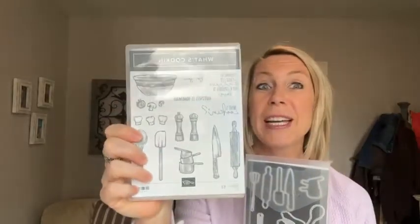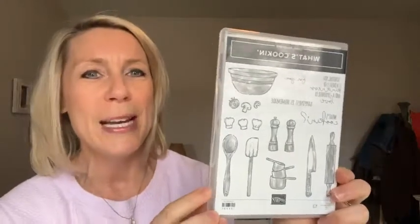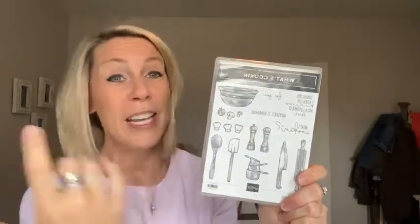Okay, so it's the What's Cookin' stamp set. So many cute, fun cookery images in this stamp set, and then some cute sentiments, like sending you a dash of kindness and a spoonful of love. And this one's cute, the What's Cookin'. And then we've got a for you and happiness is homemade. Obviously that applies to cooking and anything else that is homemade as well, right?